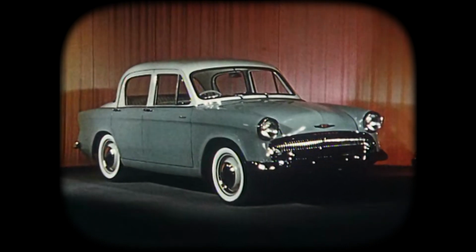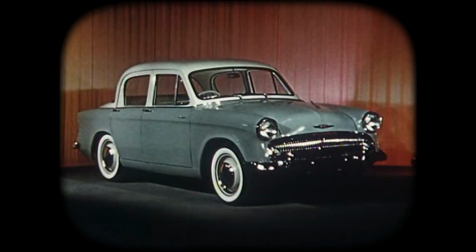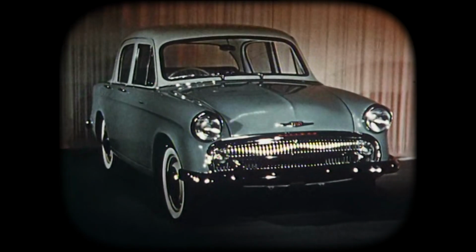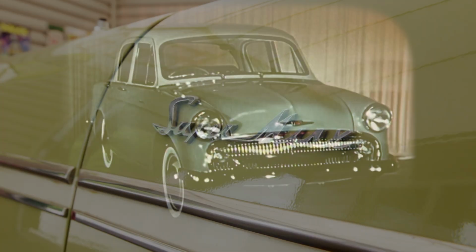This charming piece of archive is from the launch of the previous Hillman Minx. You may recognise the voice of the narrator. It's Raymond Baxter, the first presenter of the long-running TV series Tomorrow's World. Many of the original features and style choices from this vehicle could still be seen in the later Super Minx.